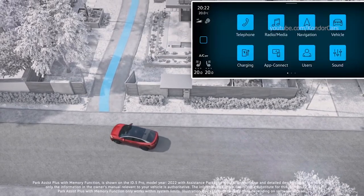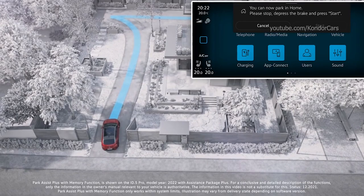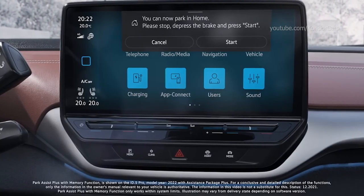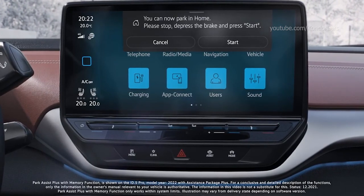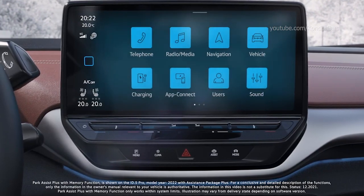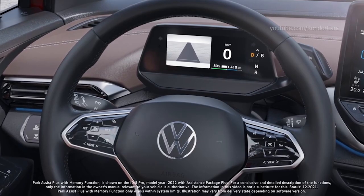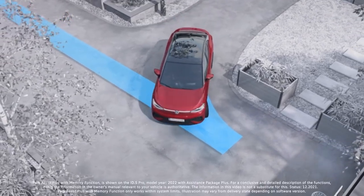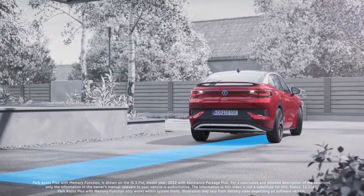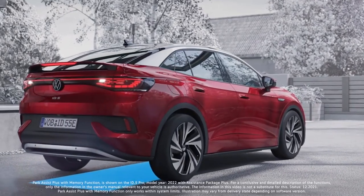Should you wish to recall a saved parking maneuver, bring the car to a stop on the pre-learned route and set the brake. The assistant will now offer the recognized parking maneuver as an option to select. To activate the parking maneuver, press the start button. Now, remove your hands from the steering wheel and then release the brake. Your Volkswagen will start to maneuver itself into the chosen parking spot. As always, be aware of your surroundings to remain reactive if necessary.